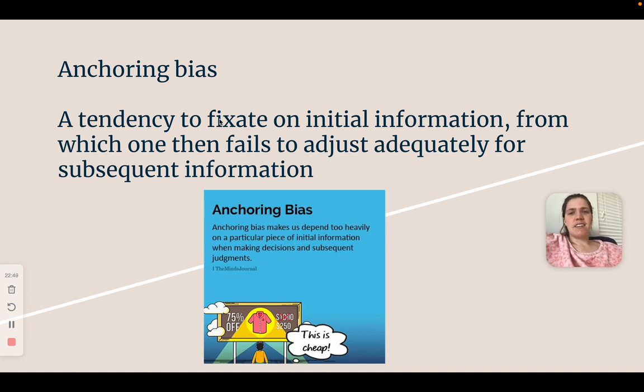Anchoring bias. So this is a tendency to fixate on initial information rather than what you get after. So this is basically like whatever you see first, that's what you're anchored to, that's what you believe most rather than information after. Okay, I take that back. It's believing one piece of information, not necessarily the first information. This is conflicting. Our book said initial information, but I think that's a different one. I think anchoring bias is just one piece of information rather than the whole thing.